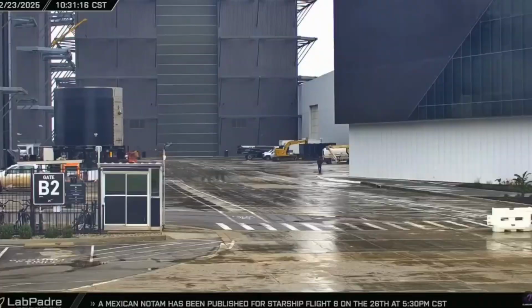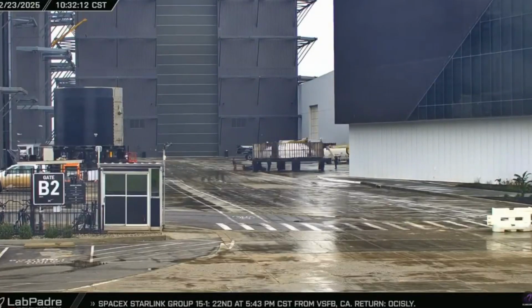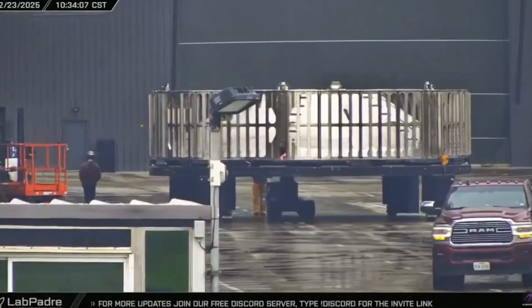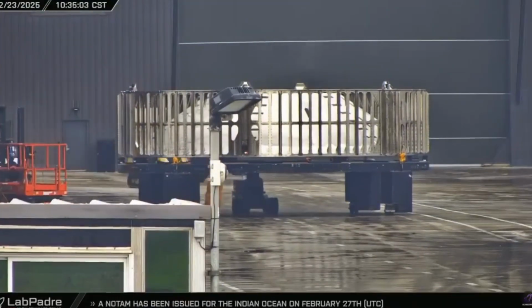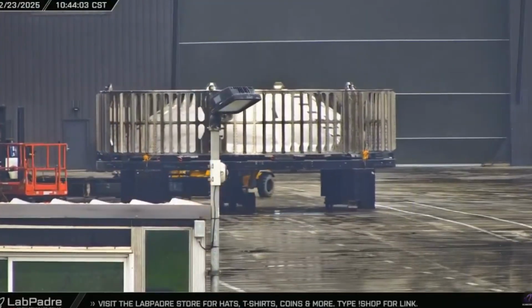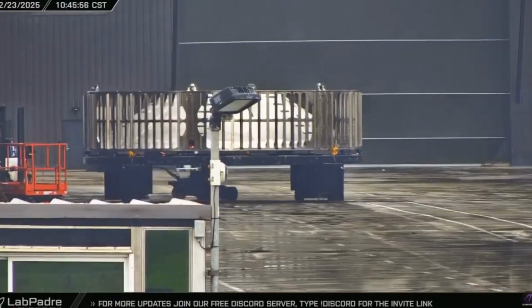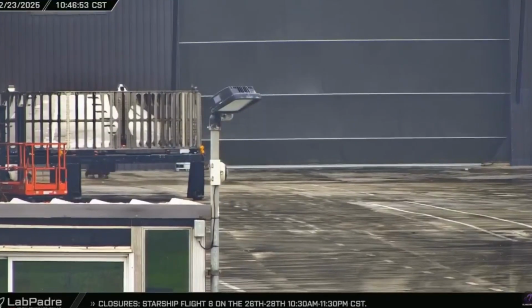Now, the hot staging ring of IFT-8 was seen leaving the Starfactory and headed straight into Mega Bay 1 for stacking. It goes in there and goes back to the Starfactory, gets back, goes in there, it's a whole lot, but they need it to be perfect. It has to be in its perfection phase for it to be considered valid flight hardware. A lot has to go into it. So let's all be patient, because if we want IFT-8 to be a success, it takes a lot of hard work. Let's fly from the build site to the launch site.